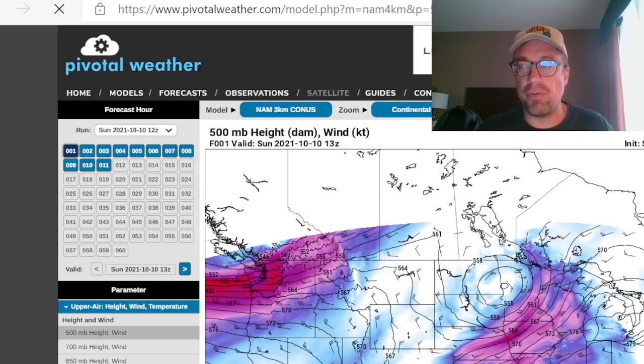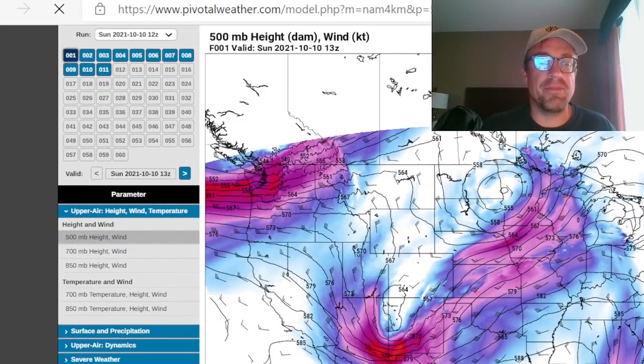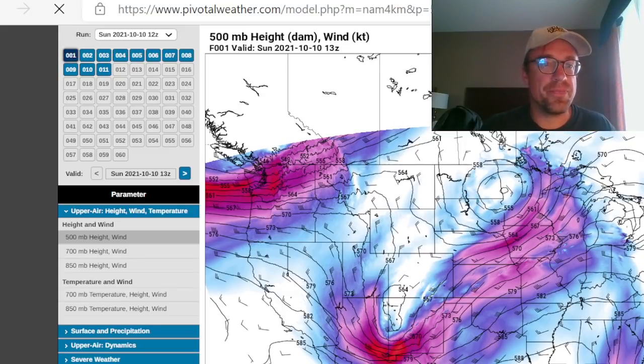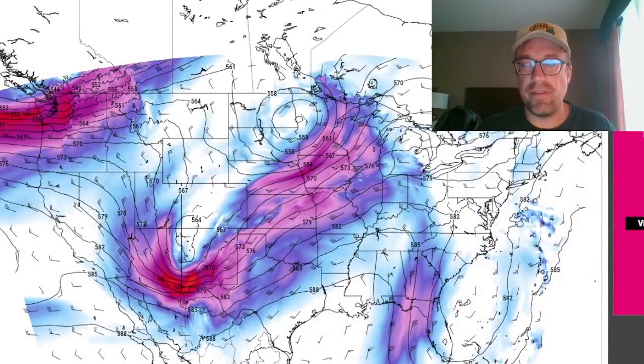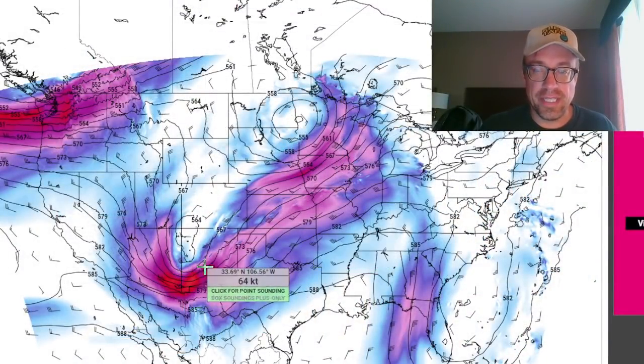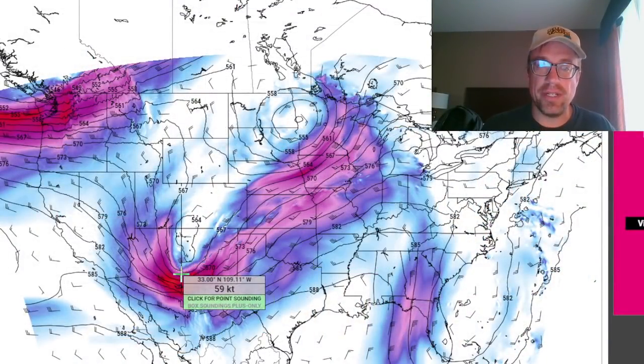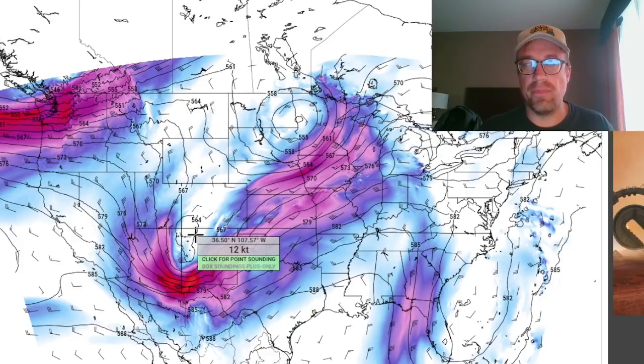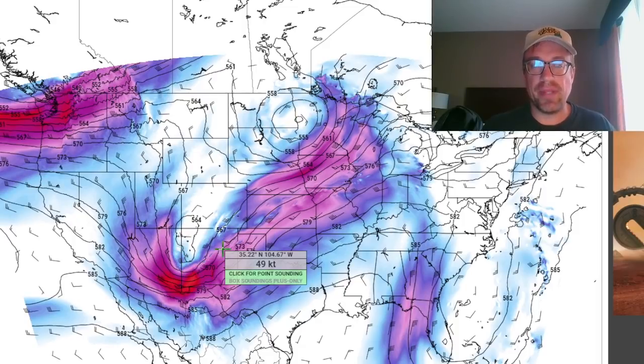So here you can see the 3-kilometer NAM depiction of the upper features that we just saw on satellite. And you can see that trough axis approaching New Mexico. I guess we'll call it a blob of vorticity, approaching that New Mexico-Arizona line. Here is the 3-kilometer NAM showing you that very potent shortwave trough. You can see this big-time jet streak whipping around the southern side of that vortex. This vortex is over northwestern New Mexico as of this morning, as of 13Z, 8 a.m. Central Time.